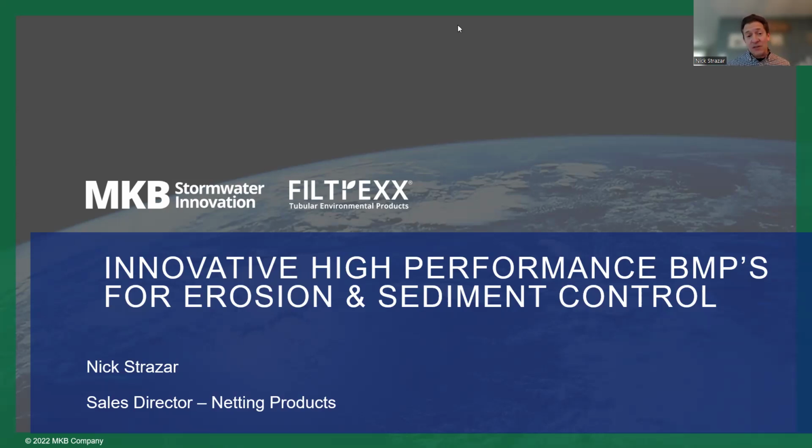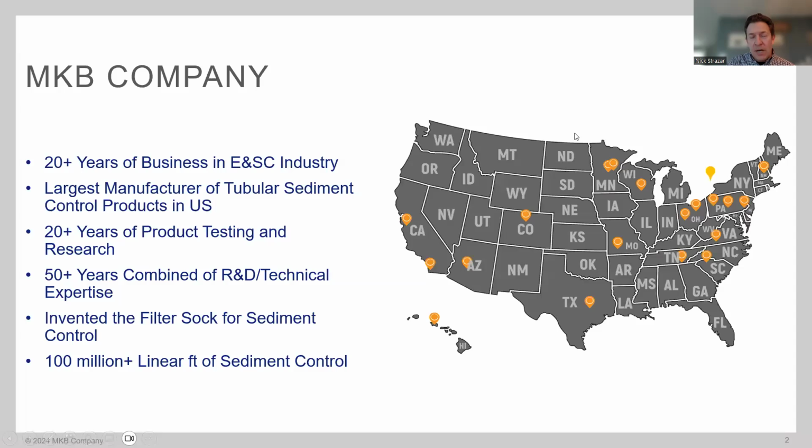As Justin mentioned, I'm a local guy. I'm up north, closer to Cleveland, in Medina. But MKB is an Ohio-based company, and I'll show you our map here. I think their first location was in Columbus. Our main hub is in State College, PA, just south of State College, and all these dots basically represent our manufacturing locations. So they've grown quite a bit.